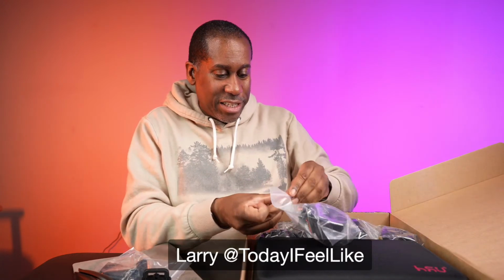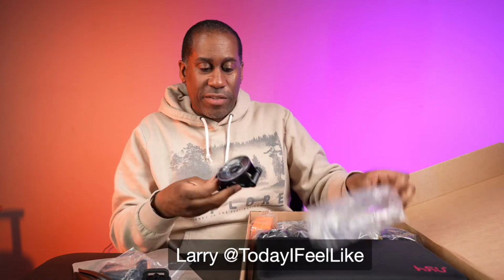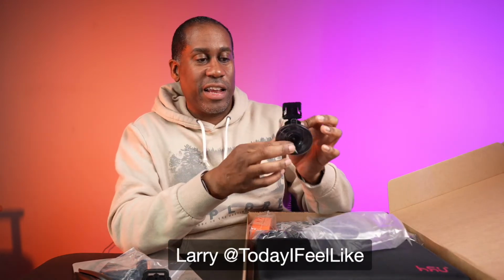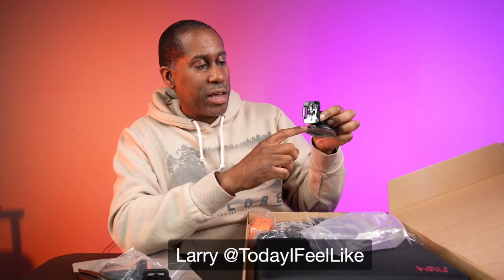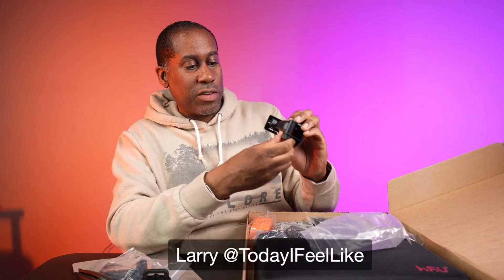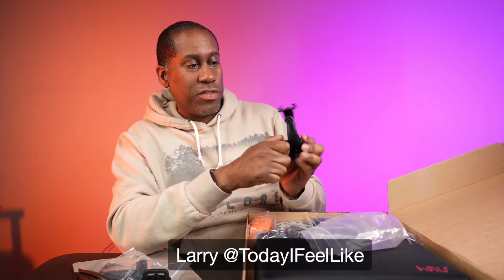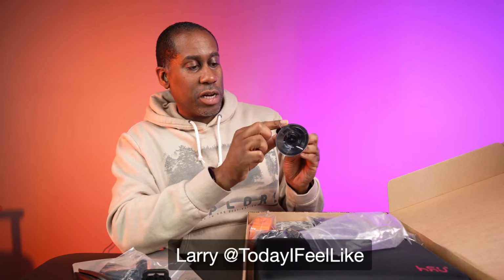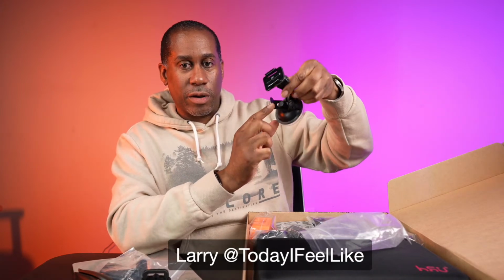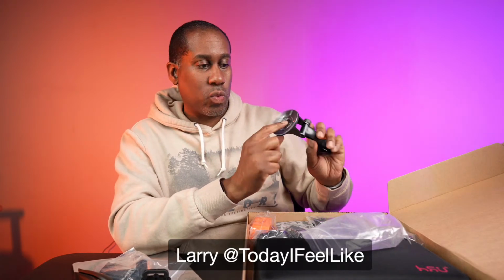So, here is a suction cup, and here we go. This is a suction mount right there, and the top part has the GoPro mounting right there, and let's see, I think this just twists so that you can loosen it, and then there you go. Now you can mount your GoPro right here, and then this part goes on there. Push that down to suction it onto your window or something.